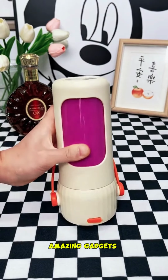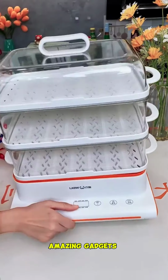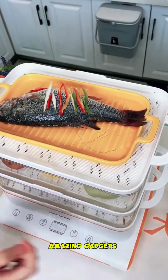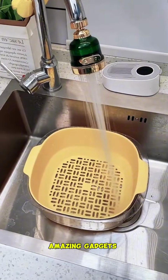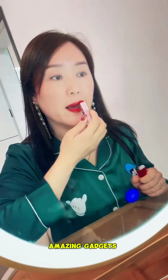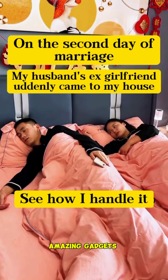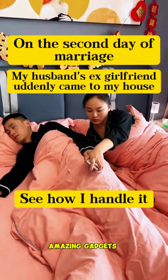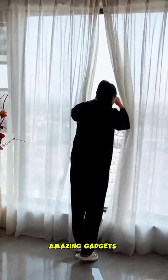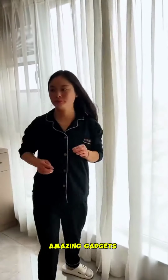This is a small juicer you can use for making different types of juice. It's really convenient. This is a cooker. This is another clip. Let's see what's in this beautiful apartment. Let's see how this lady is gonna handle the situation.